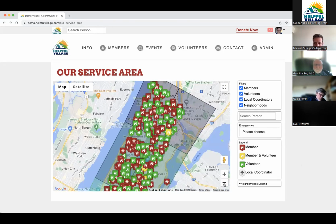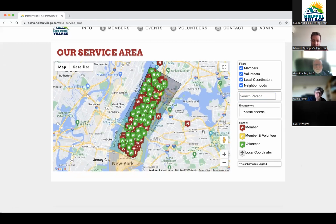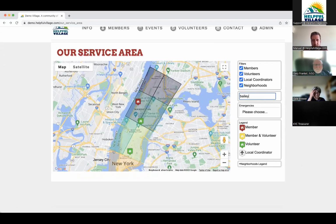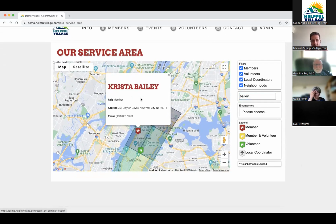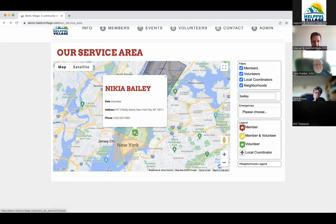There's another cool thing about the map that you can do here, and this is you can search. So if you're looking for a specific member, right? When you look at the map, there's a lot of members in our village, which is good. But then you can also search, and this search is going to filter this map. So if I'm looking for Bailey, I see that there is Krista Bailey, which is one of our members, that she lives here. There is Carmelo Bailey, and there is probably another Bailey down here. Nikia Bailey, right? So with the map, you can also very quickly look at the overall situation of all villagers. You can also search for a specific person.